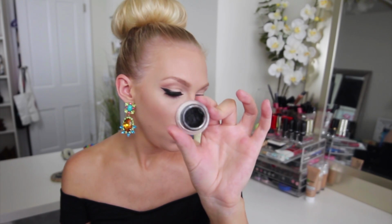Another product that was definitely in my starter kit when I first started using MAC products was Black Track Fluid Line, which is basically just a cream gel eyeliner. I don't use a lot of MAC pencil eyeliners because, I mean, they make some great ones, but there's other really great ones at the drugstore. But this I always end up going back to, and I think it's because the formula is really easy to work with. So if you are a beginner, you might want to try this one because it's very creamy, so it transfers easily. You don't have to fight with it a lot to get it to transfer to your lid.